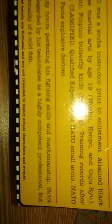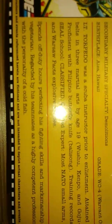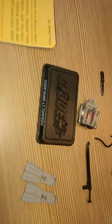Bottom paragraph says, spends off-day hours perfecting his fighting skills and marksmanship. Strict vegetarian, regarded by his teammates as a highly competent professional, but with the personality of a cold fish. Whoa, that's kind of harsh. But let's take a look at his accessories.